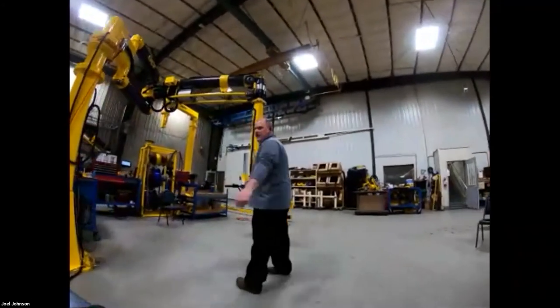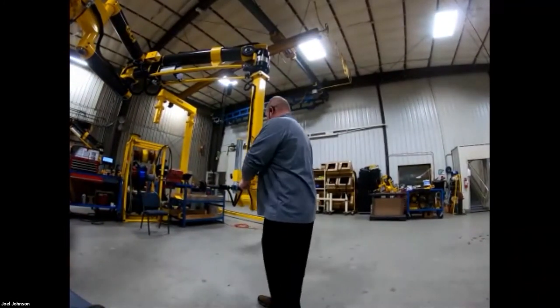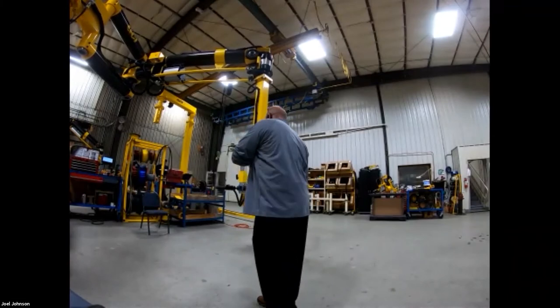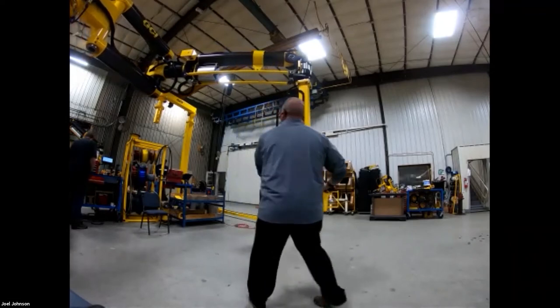This particular arm that we're looking at here, guys, is a 3,500 Newton meter arm again. Uh-oh. They don't have it all hooked up yet. And Joel unlocked the wrong brake. Chris is laughing at me.